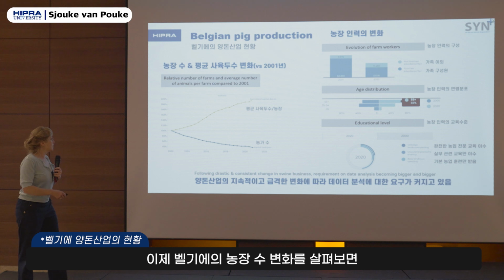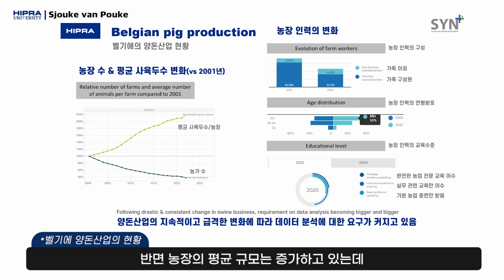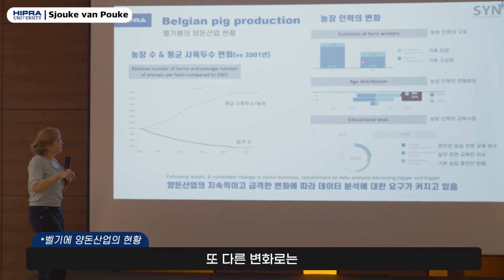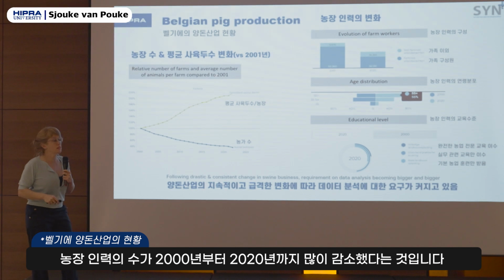If we look at the number of farms, what you can see in this picture is a steady decrease. Today we're talking about 3,000, but at the same time, and I think this is the case in a lot of the European and even worldwide situation, the average size of the farm is increasing. With that, if we look at the number of people working on farms from 2000 to 2020, you also see quite a decrease.